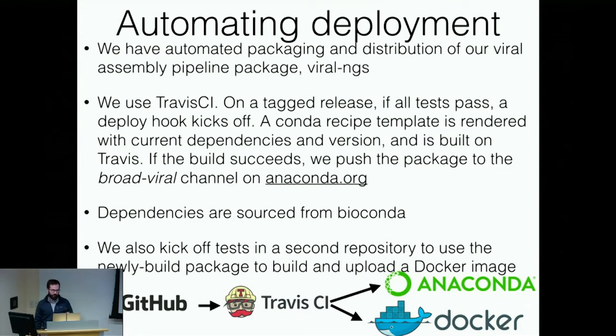And then if the Conda build passes, we also kick off a remote build in a different repository where a Docker image gets built. So once we tag a release, about 20 minutes later, we have a Conda package that's installable, as well as a Docker image that anyone can pull.